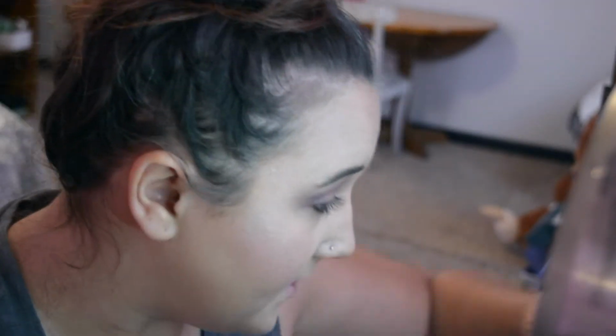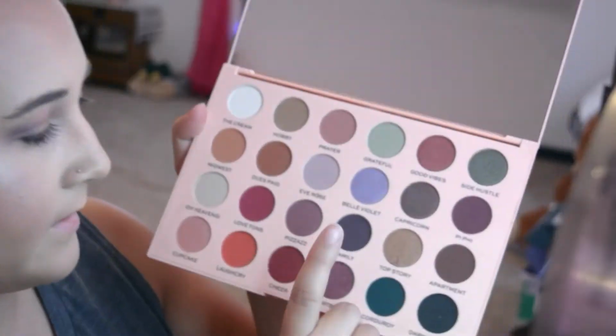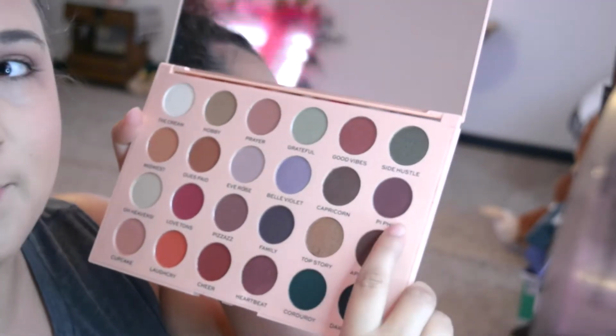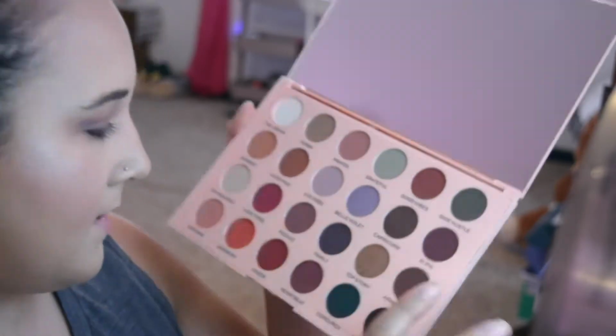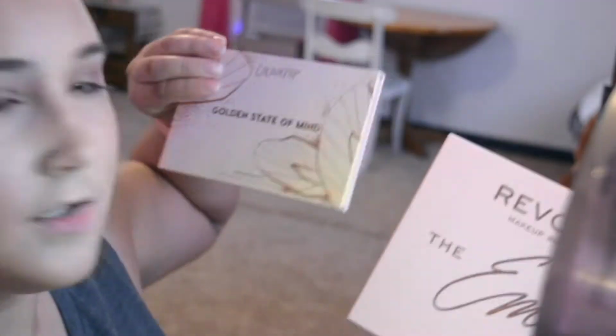So this is what we're working with. I like it. It reminds me of Speak Now. Going into the Golden State of Mind palette. I'll actually show you the colors that I used in this palette. I used Love Tons and a little bit of Family, a little bit of Pi-Fi, and then in the inner corners-ish, I used Top Story. These look like pretty similar palettes actually.